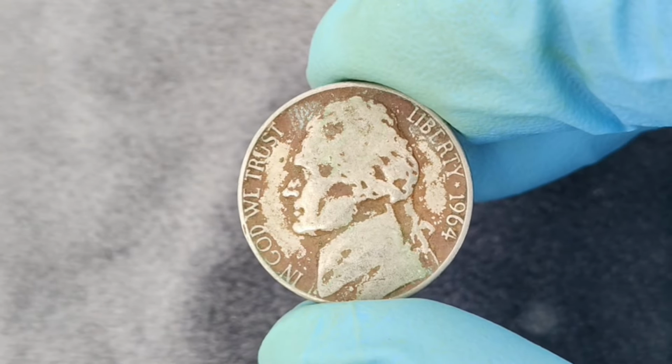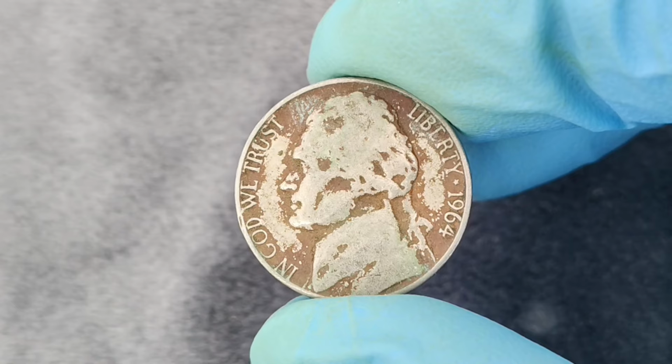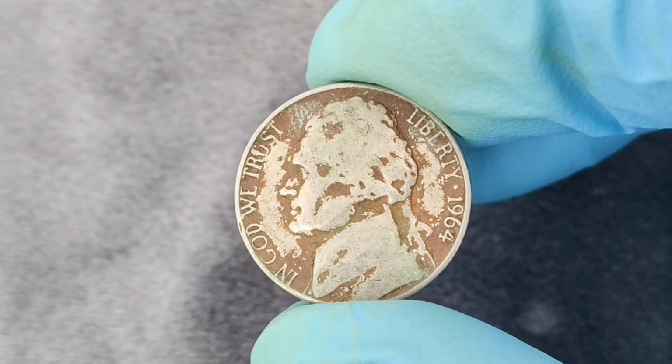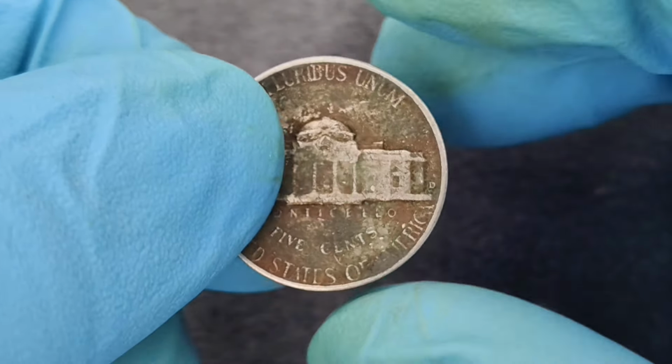Next up, a 1964 D Monticello Jefferson nickel, but not just any nickel. This one has a rare red color shade that collectors dream of. So sit back, relax, and let's explore what makes this coin so valuable in today's market.